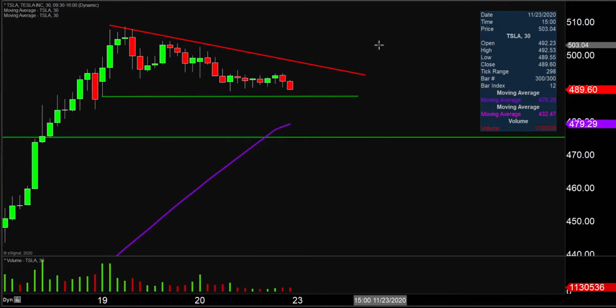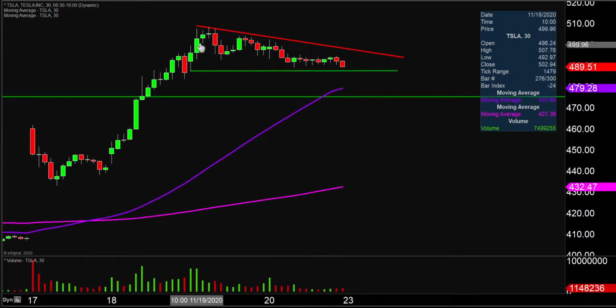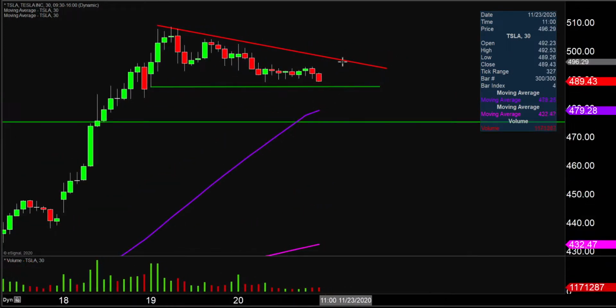So all in all, as far as the week is concerned, an absolutely beautiful week. Big move up. Pulling back here, just doing some consolidating, but from more of a trading standpoint, these are going to be the main levels to watch very closely next week. So let's see how the price continues to play out.